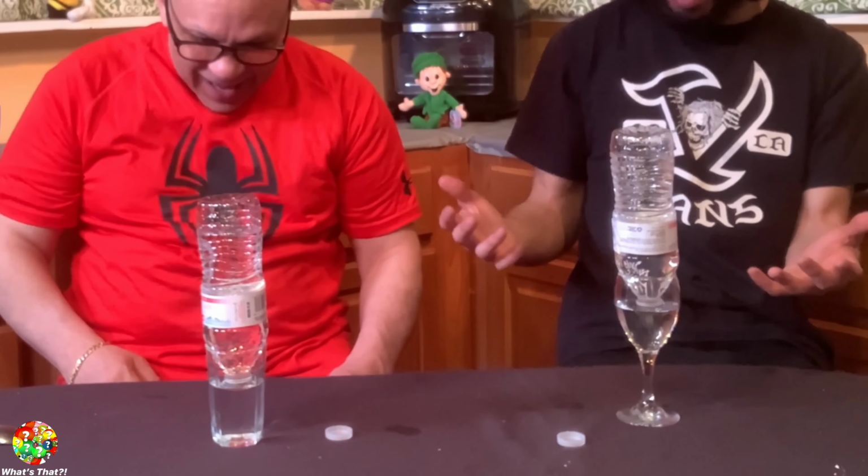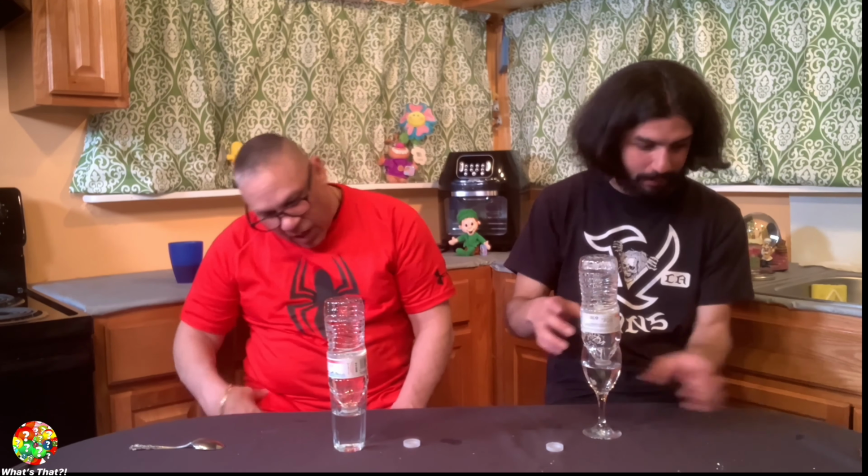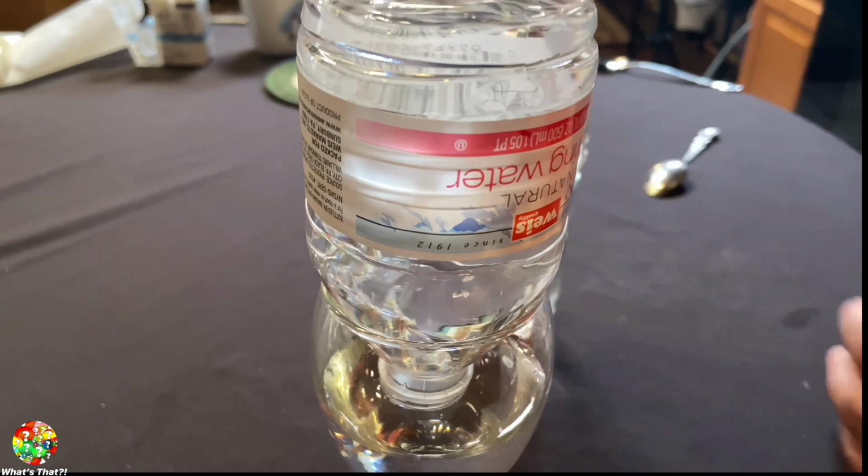Oh, look, they actually both stopped right at the same time. The water level did not go above the beginning of the bottle. So that's pretty interesting. The trick is, how do you pull the bottle out without losing any water? This is where we get wet.